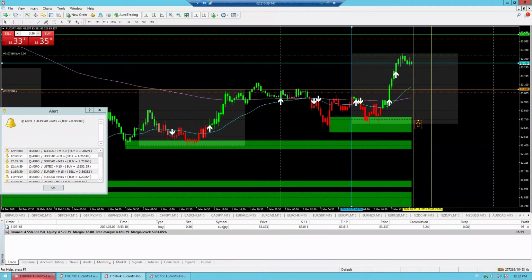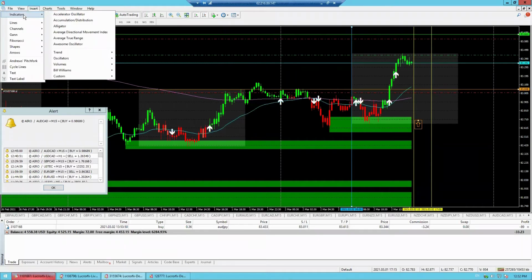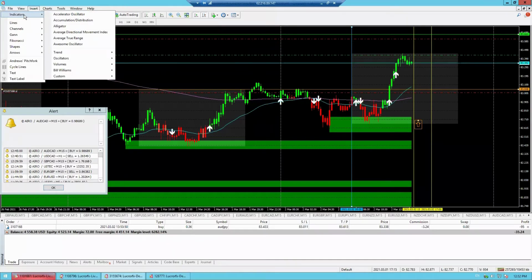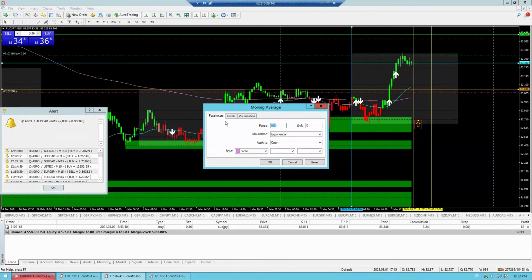So now Dylan is asking, how is it that you're setting up your 200 moving average again? To set up the 200 moving average, you come over here to insert indicators, and over the indicators, you're going to be looking for the trend. I think it's the trend. Yep, you go to insert indicators. When you get the drop down, come down here to where it says trend. That opens up a drop down to moving average, and you click on the moving average. And the little window pops up.